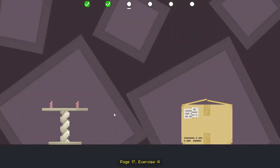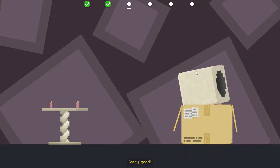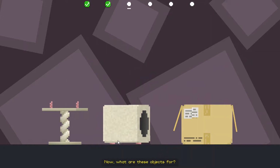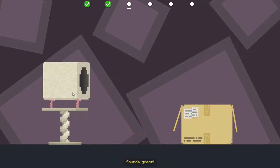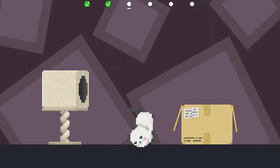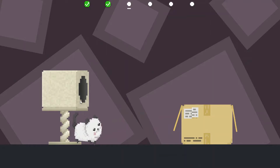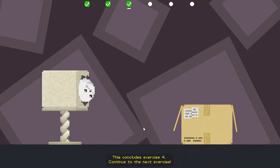Page 17, Exercise 4. Imagine a situation. Linda and Mary received a package. Describe its contents using some of the words from previous exercises. Very good. Now, what are these objects for? Sounds great. Now describe the cat's actions during this situation. This sounds wonderful. Read the last question aloud and share your thoughts on the given subject. Very good. This concludes exercise 4. Continue to the next exercise.